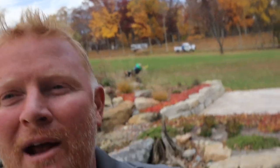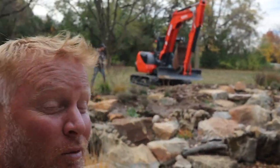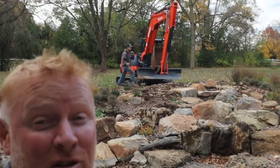And I guess mentally, I'm just kind of like, that sucks. But at the same time, I really like building waterfalls. So let's build another waterfall and make this thing bigger, badder, better than it ever was before, which is gonna be hard to do because it's actually really gorgeous.